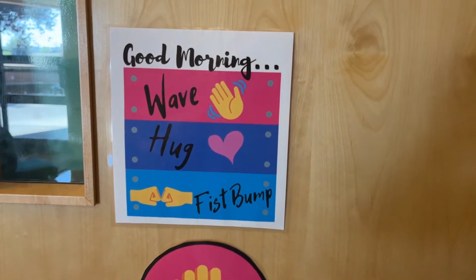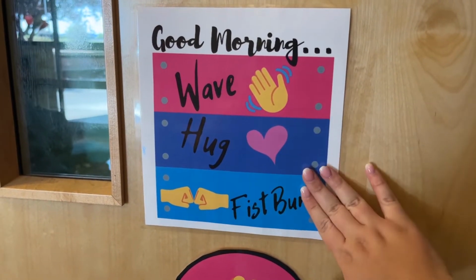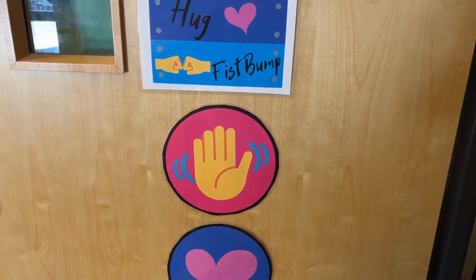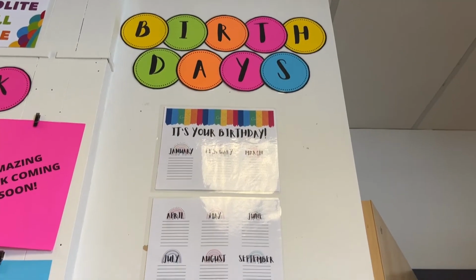So when students come in, I give them 3 options to keep it simple. We can either wave, we can hug, or we can fist bump. So they just push the one that they want to do, and they do that with me to be officially greeted to school. Up here I have my birthday display.